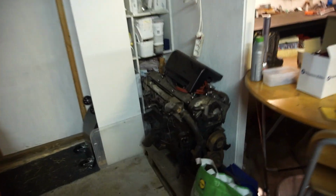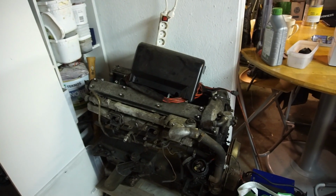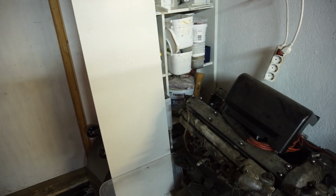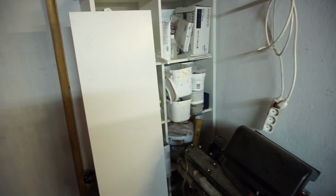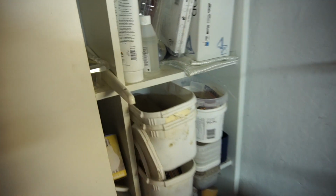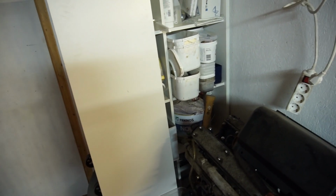Over here is the spare engine out of the S-Type, just sitting here at the moment, waiting for it to be taken apart and restored. This shelf, I think I'm going to remove from here. I'm not really sure. At the moment, there's not really that much car stuff on here, except these old ice cream containers I use. But there's a lot of paint and stuff for the house, so I think I'll probably remove that.